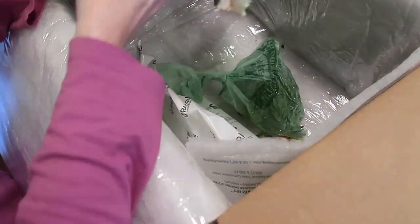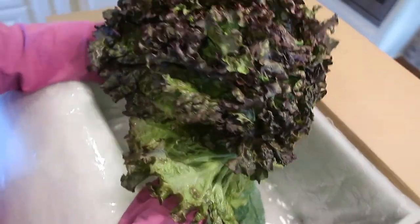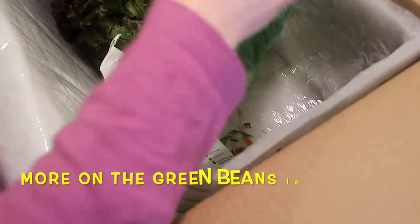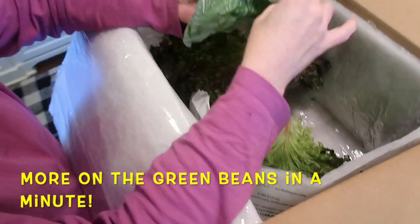That's a very large head, so that's pretty awesome. It does look a little wilted though on the edges. And then the green beans are in a bag, and we will have to open them and see what they look like.